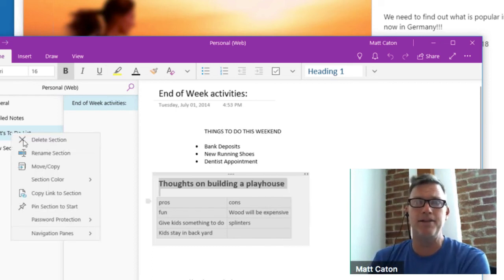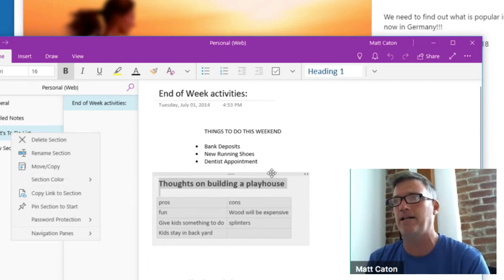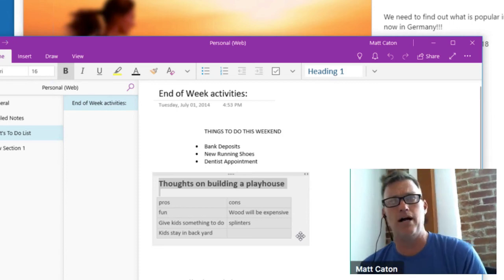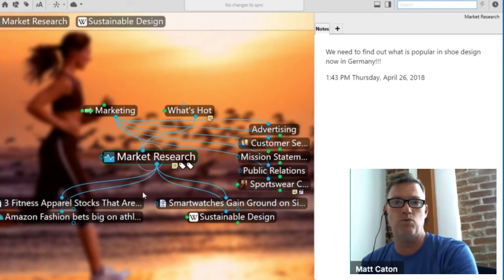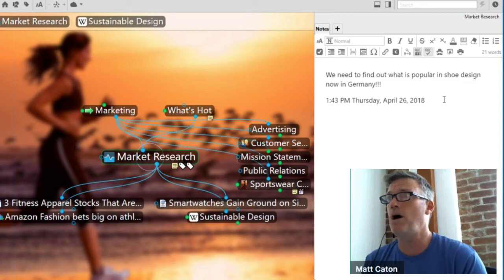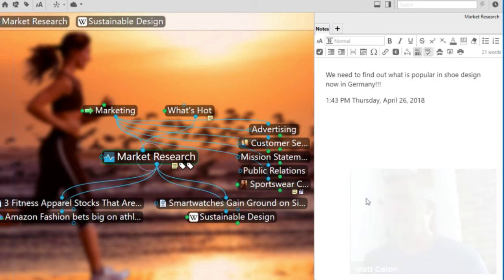Over here it would be copy the link to the section, etc. So I want to copy that link onto my clipboard. Now OneNote is unique. It's not like a typical URL, so you can't paste it into the brain as right click and paste web link. But I can paste it into the notes, and watch what happens when I just paste into my notes. I'll right click and select paste.